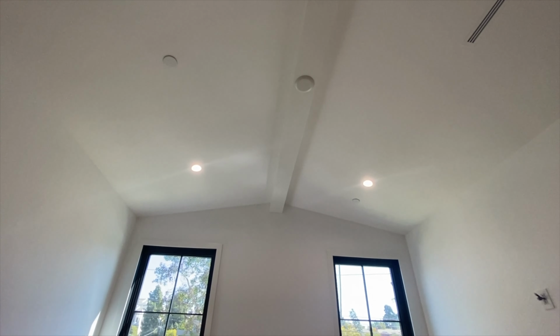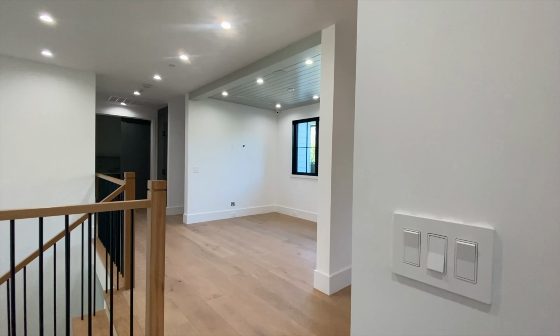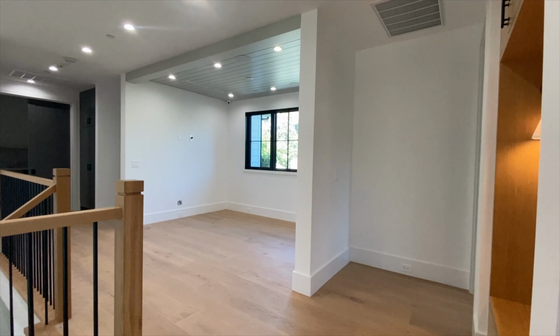Pausing for B-roll. Once we move past here, this is our lounge area. So this is where I imagine we're dropping a couch, dropping the PlayStation, and the kids can kind of play up here when they're not downstairs. Right here we have our laundry room, and this laundry room is really cool.